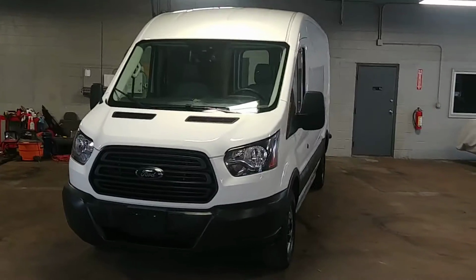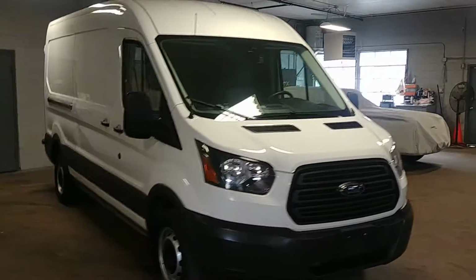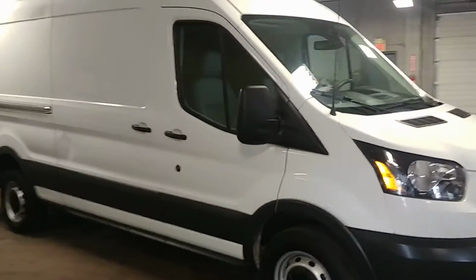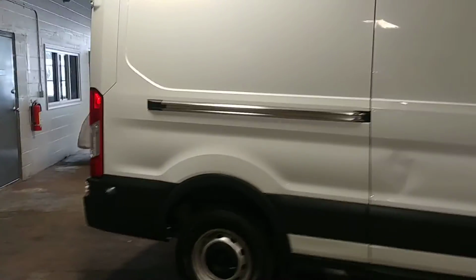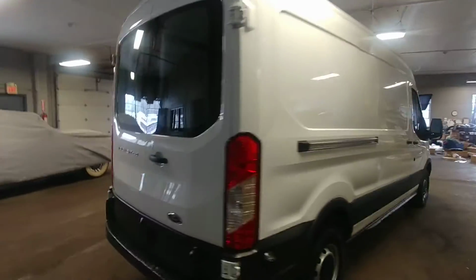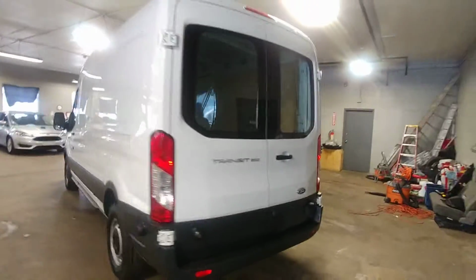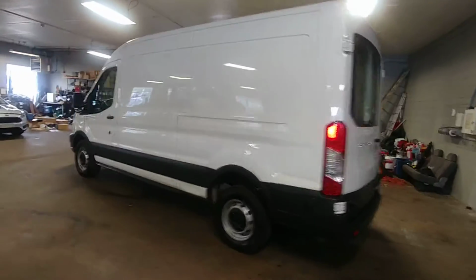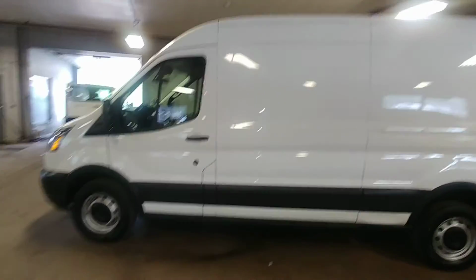All right, ladies and gentlemen, Northeast Leasing here, proud to present this 2017 Ford Transit. It is the T-250, a long wheelbase mid-roof with 36,000 miles. Beautiful white with the gray vinyl interior.